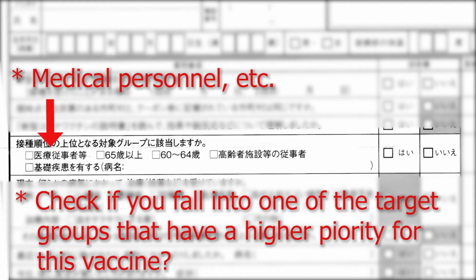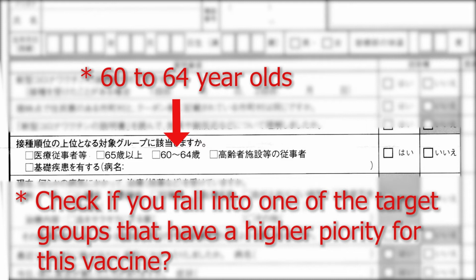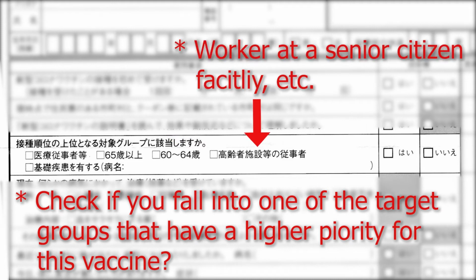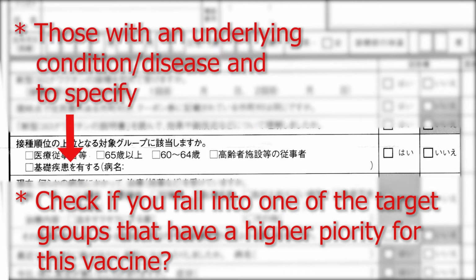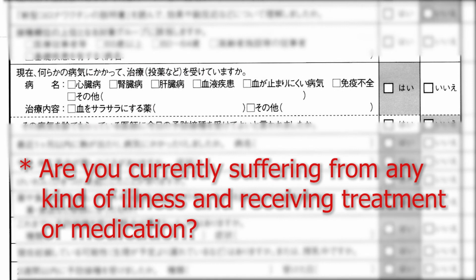The first category is if you are a medical professional. The next is if you're 65 years or older. The following is if you're 60 to 64 years old. The next field is if you are a caregiver or you assist elderly people. The last one in this field is asking if you have some underlying disease or issue and to name what it is. The fourth field in this area is asking about pre-existing conditions and medications.